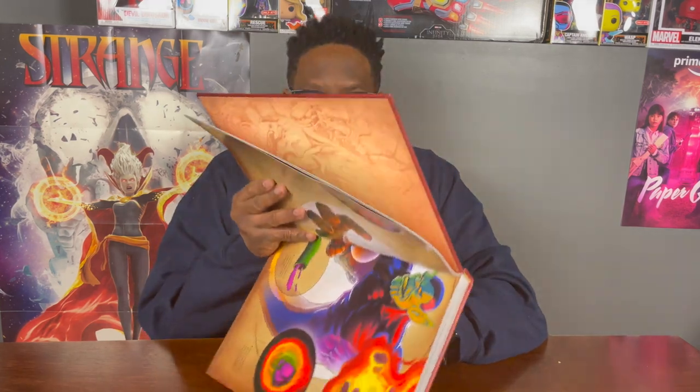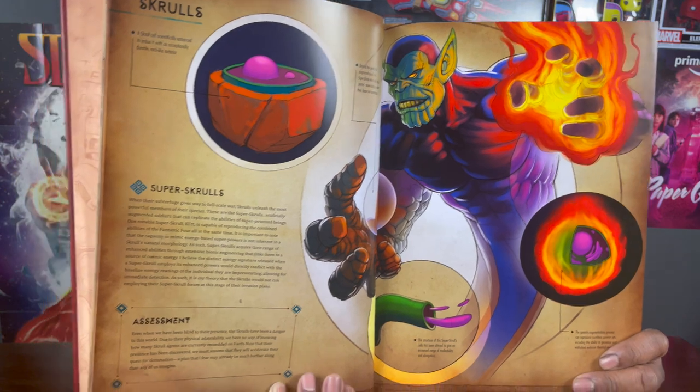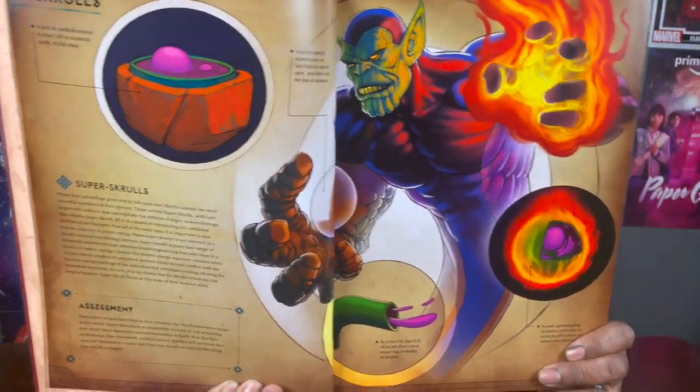So one of the main Skrulls I want to talk about really quickly is the Super Skrull, who's appeared in the Fantastic Four comics. He kind of is able to take on the abilities of all the Fantastic Four at the same time. He's also been in several video games, especially in Ultimate Marvel vs. Capcom 3, one of my favorite characters to use in there. Let me give you this breakdown. They show you his cellular structure and how this nucleus and everything in him is able to move. Really detailed.